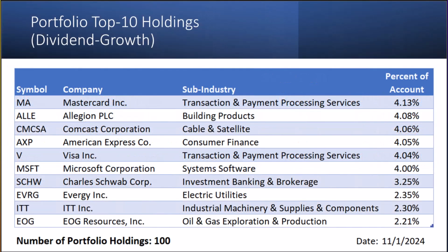Here's a look at the 10 stocks that make up the largest portion of the dividend growth portfolio as of Friday after the market closed. As of last Friday, a record 6 stocks comprised 4% or more of the portfolio, with MasterCard moving up to the top spot. Microsoft lost its top position as tech stocks took a beating last week.